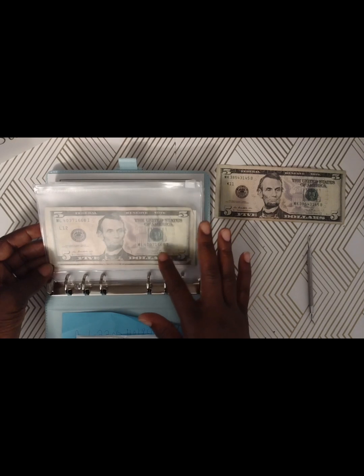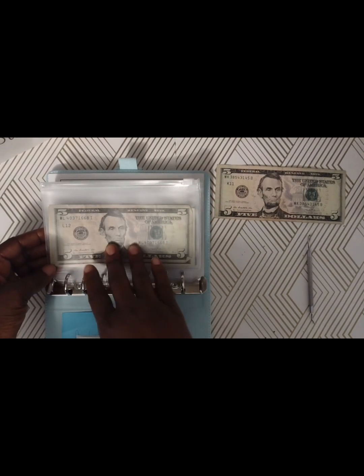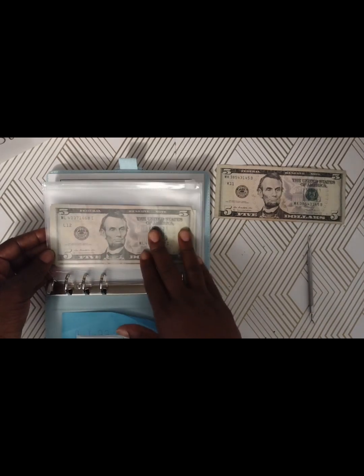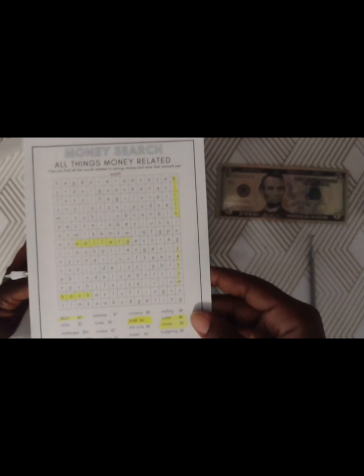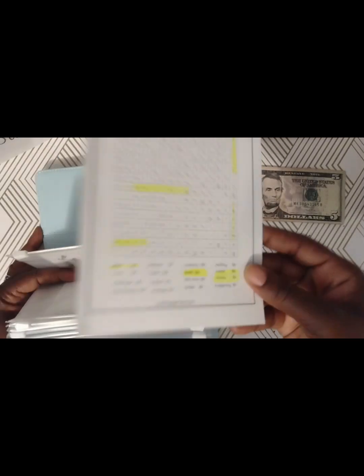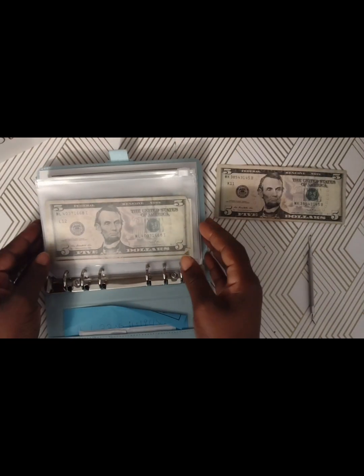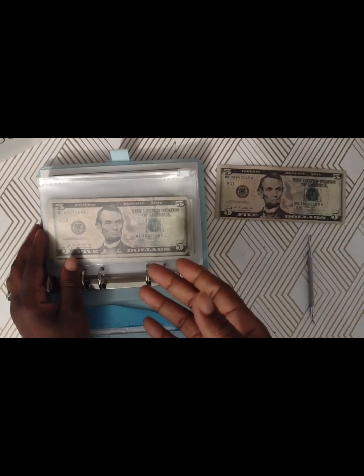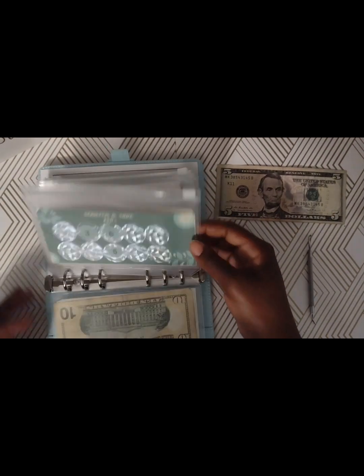Also, with the crossword puzzle, I'm gonna do the same. So with the crossword puzzle, you save $110. Once I complete the whole crossword puzzle, I save $110, and that I will move over to my 100 envelope binder. And in that binder, you save $5,050. So these two challenges will go towards that.